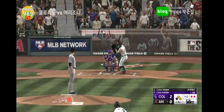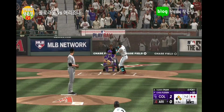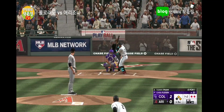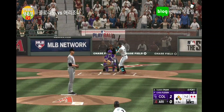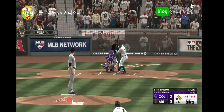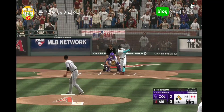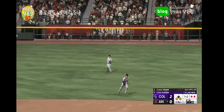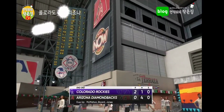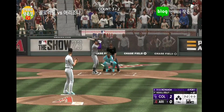Next offering is in for a strike. At the belt and fires. Fights that one away, still 1-2. The pitch. Ground ball to the right side. And foul ball. On the ground, right side. And it's through for a hit. Around third. The tag, and that's out number three, inning over. As we go to the top of the fourth, down the third baseman, Ryan McMahon.